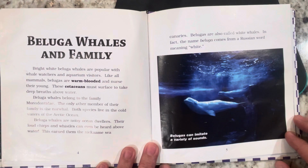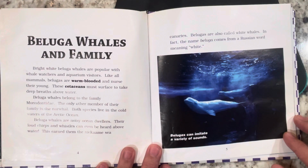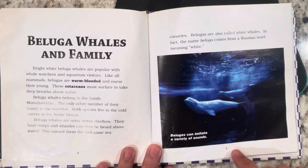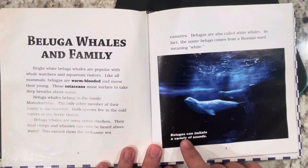Beluga whales are noisy ocean dwellers. Their loud chirps and whistles can even be heard above water. This earned them the nickname sea canaries. Belugas are also called white whales. In fact, the name beluga comes from a Russian word meaning white. And this is another important feature of nonfiction text, a caption next to a picture. And this says, belugas can imitate a variety of sounds.